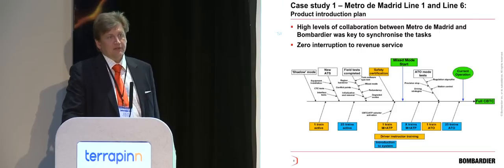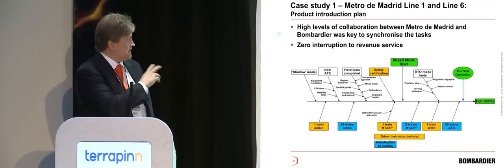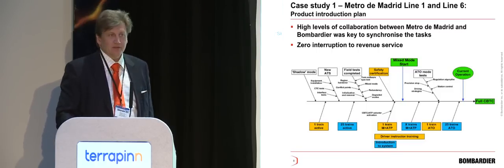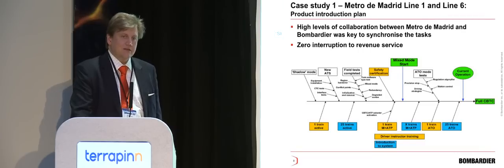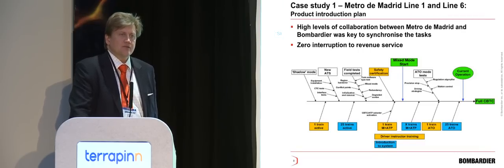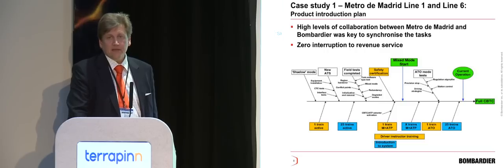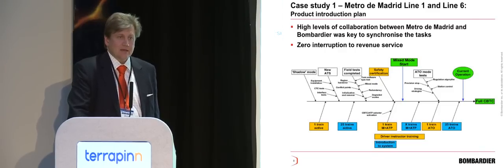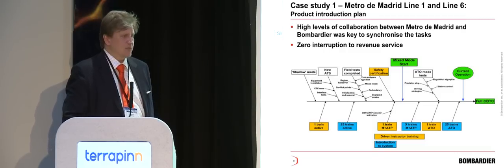Here is a high-level diagram that shows how the planning was coming together. I'm not going to go through that in detail, but you can hopefully see some of the main things on it. It started off as an overlay solution. We replaced the previous signaling with CBI, overlaid it into mixed mode operation, and now on one of the lines we've completed the phase of removing the redundant previous signaling system, and the other one is just about to be finalized as well.